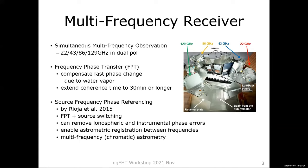By switching between the target and the calibrator at several minute intervals, we can also remove remaining dispersive phase errors, which mainly come from ionospheric and instrumental phase change. So we call this technique SFPR, source frequency phase referencing. You heard that yesterday from Maria's talk as well.